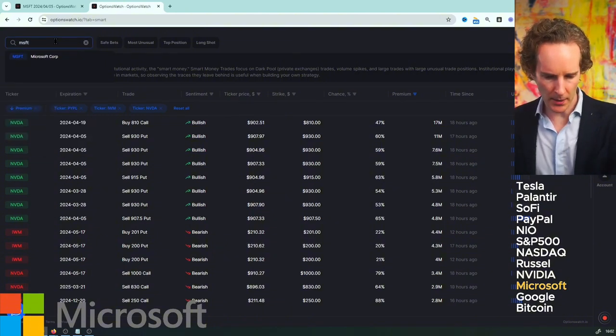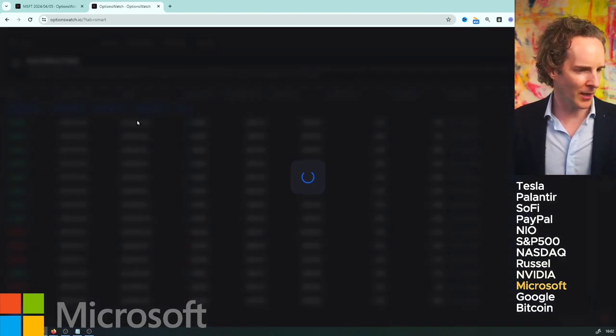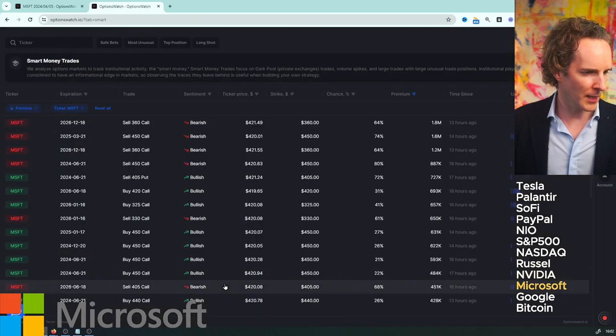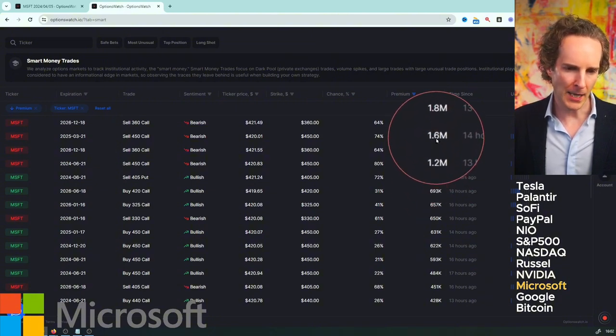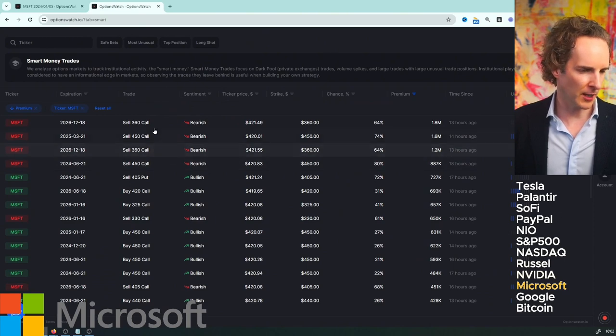Shall we have a look at what our lovely, dearly beloved friends on Wall Street are doing with Microsoft? Let me just take off some of these tickers here. What do we have? We have NVIDIA, PayPal. And here we go. The largest trades, $1.8 million, $1.6 million, and so on. I mean, that's still a fair amount of money.